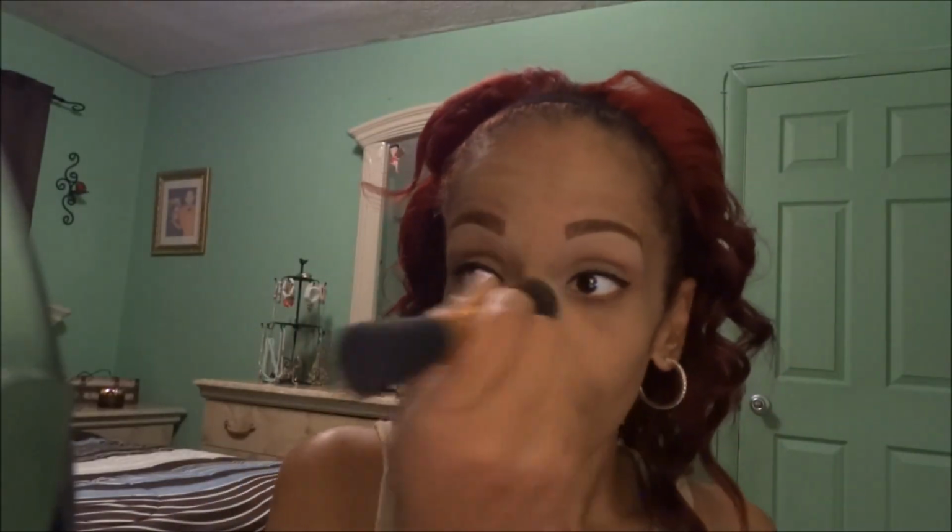Alright, and I'm just blending this in with the Real Techniques Expert Face Brush. Just a very, very tiny bit on my forehead. Make sure you take it up to the hairline, ladies, and in your ears, so you don't have that mask. Because you don't want that. Okay, so this is one light layer. Great coverage. Perfect coverage for me.